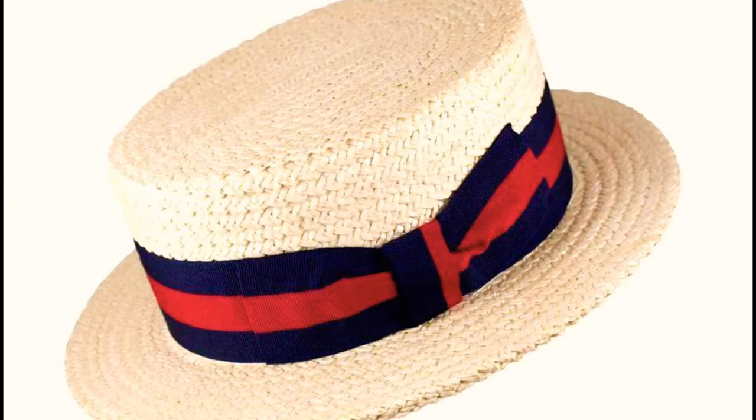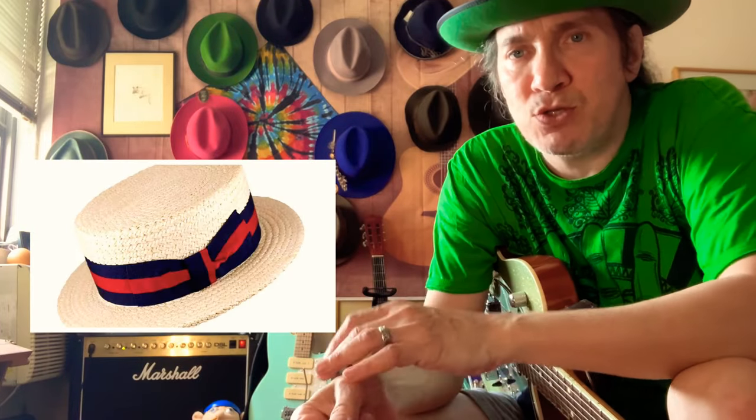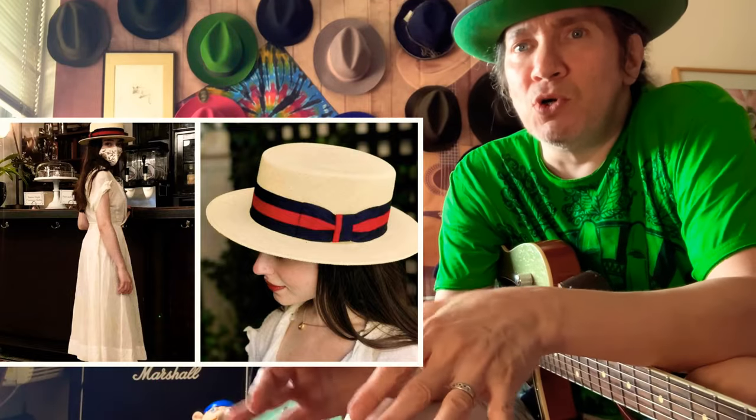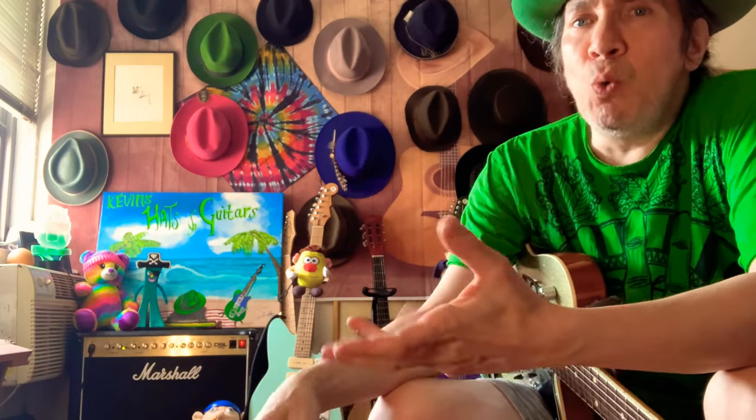About the boater now. Okay, the boater is one of the most elegant summer hats there are. It's one of the dressiest. So let's say you're doing a summer wedding or some kind of summer formal-ish affair. You're doing a formal thing in the summer. You know, what can you wear?